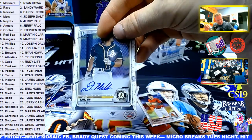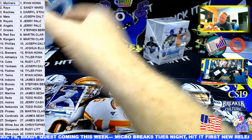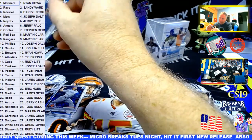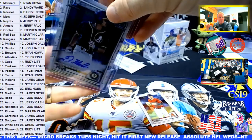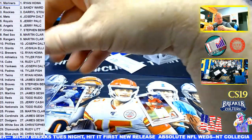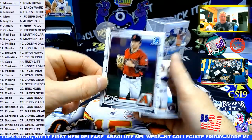I mean, that's the only thing about not being a type of place where you have 400 people in chat every night. 300, 400, 500 people in chat. Our chat's pretty limited, so you need like 60 people, unless you got guys who buy multiple spots. There's an Oakland A's Millis.